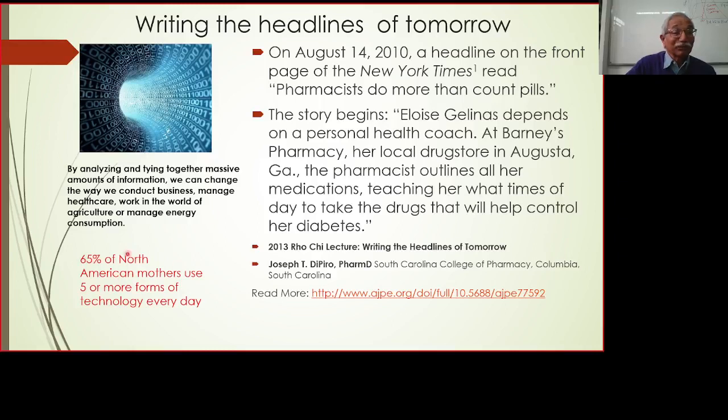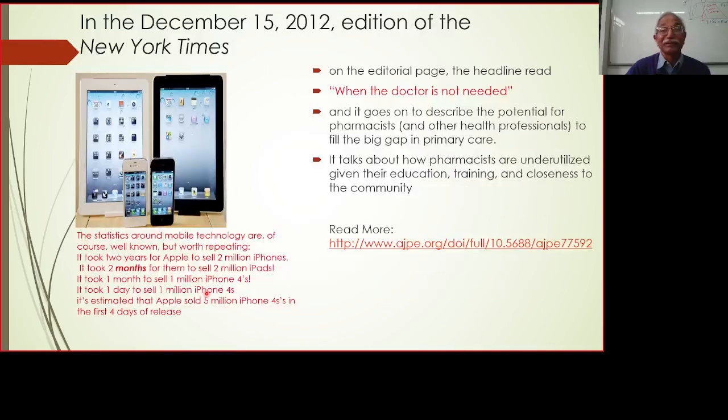It is very interesting to know that 65% of North American mothers use 5 or more forms of technology. So they use iPhone, they use iPad, they use all sorts of technology. So the patient is highly educated now. It is not that the patient doesn't know anything. So in December 2012, there was a headline in the New York Times, "When the doctor is not needed." And it describes the potential of pharmacists and other health professionals to fill the big gap in primary care. And it talks about how pharmacists are underutilized given their education, training and closeness.